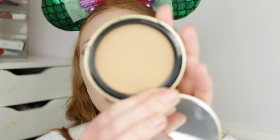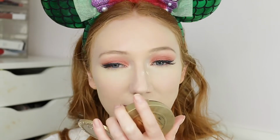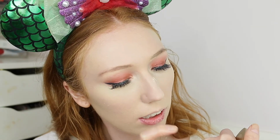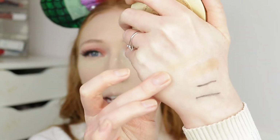So this is the milk chocolate one. This one is for pale skin tones and it is smelling beautiful. Really, really nice. So I'm going to do another swatch. So that is what it looks like. So I do have two swatches here. That's what it looks like.